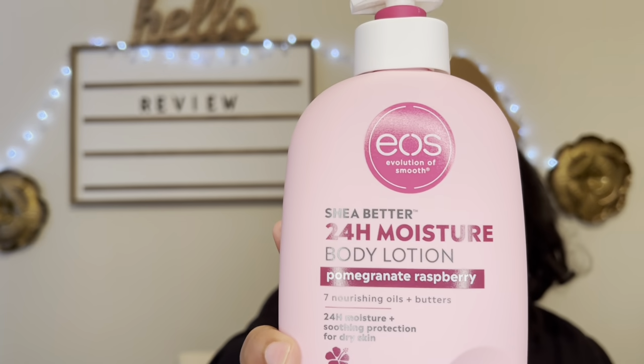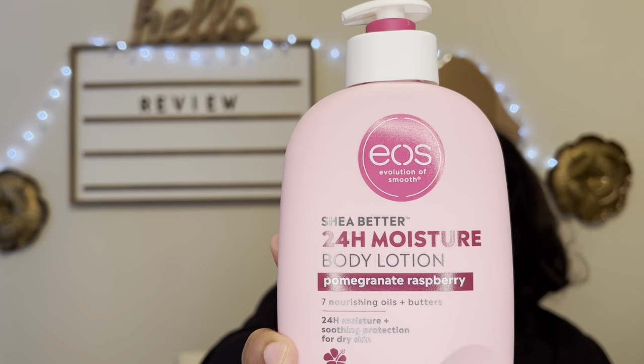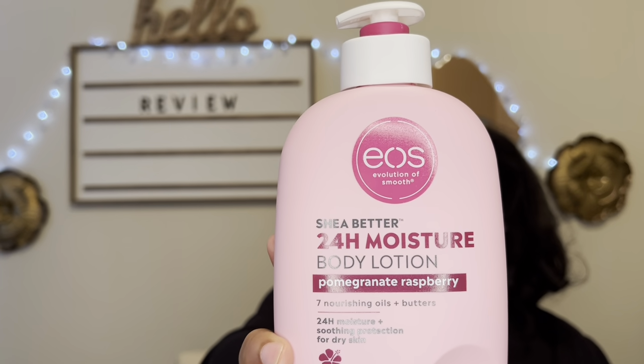Okay, so the next one is kind of one I don't hear too much about. This is one I don't have popped open. I've just used it a little bit, but I didn't want to have it open all the way because I knew I wasn't really gonna go in for using it. This is the pomegranate raspberry lotion. It's described as sweet pomegranate, tart raspberries, and lotus blossom. And I love the pink packaging on this.